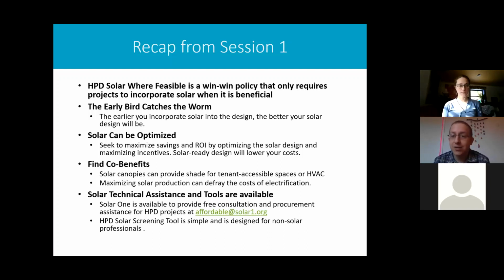Another takeaway is that when possible, you should look for co-benefits. So solar canopies, while they're not the lowest cost solar option, are often the way to get the most solar capacity onto your roof, and they can provide a bunch of great co-benefits. Like if you are planning a tenant accessible space on the roof, it can provide a shade structure. If you have a lot of HVAC equipment on the roof, an elevated solar canopy could potentially help extend the life of that HVAC equipment. And the same actually for the roof itself.